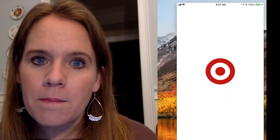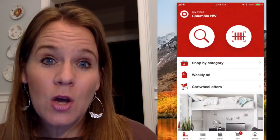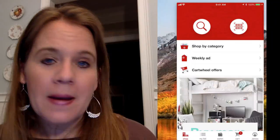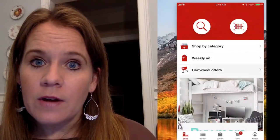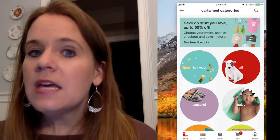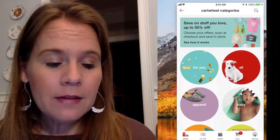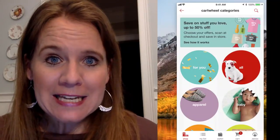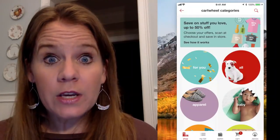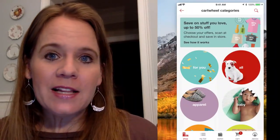But Target, the main reason here is Cartwheel. Target Cartwheel used to be its own separate app, and they merged them together. So when I open up the Target app, I then have to click on Cartwheel right there. So I click on Cartwheel. That's going to open it up in its window. If you've never used Cartwheel before, you should be. I actually was helping a lady today, like, no, you should do this right now in the store. She said, I forgot to do it at home. Like, well, get your phone out. You can do it right now. There's no excuse.